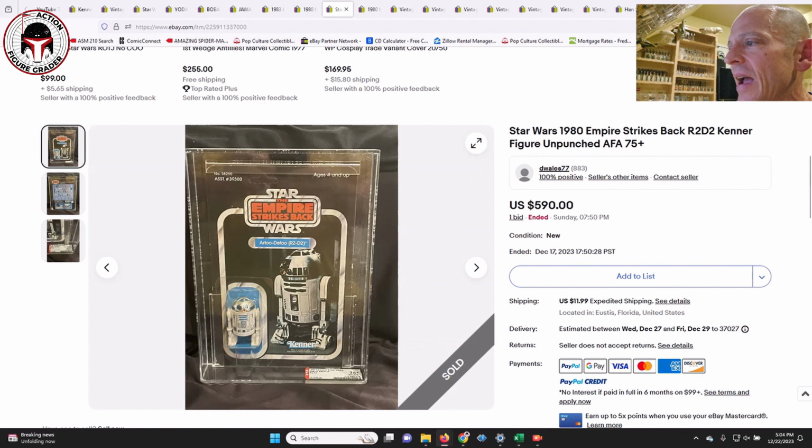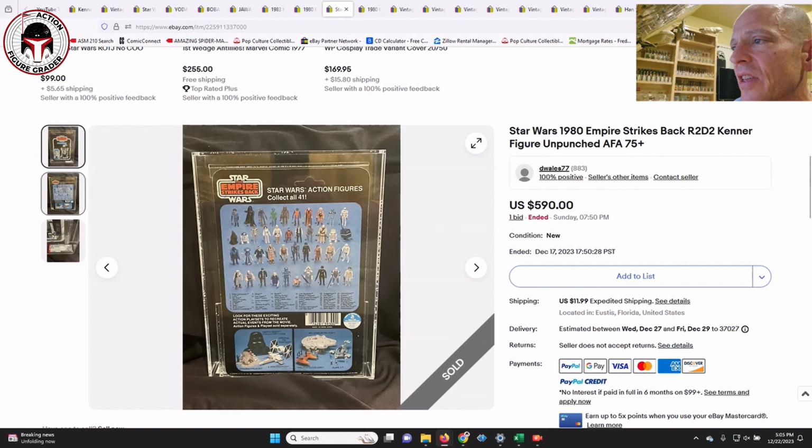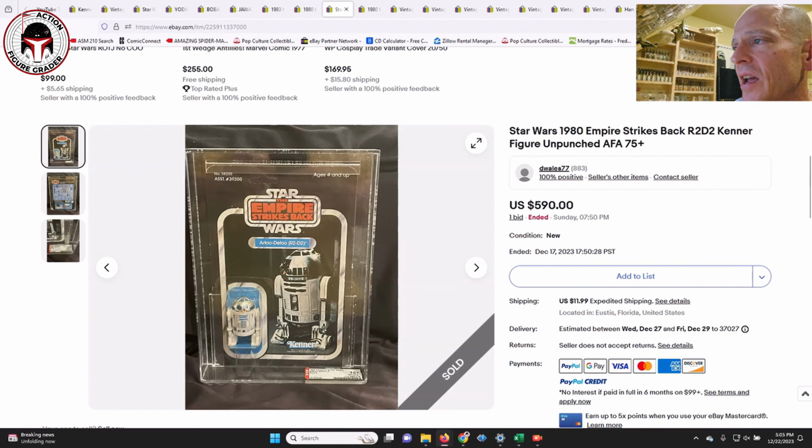Next up, he also had a 41 back D AFA 75 plus clear blister R2D2. So this is the first 12 R2D2 before they switched over to the sensor scope on the 45 backs. And this was a beautiful unpunched example, really clean. It looks to me, quite honestly, like it looks better than a 75. It looks very, very nice.